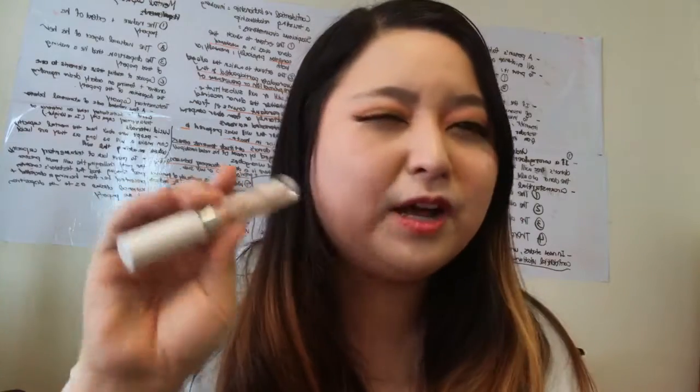However, it's still a great concealer at a great price. I think it's $6 on the ColourPop website, which is fantastic. ColourPop does have a new concealer out, and I'm not sure how it compares to this, but I've heard really good things about that concealer as well.